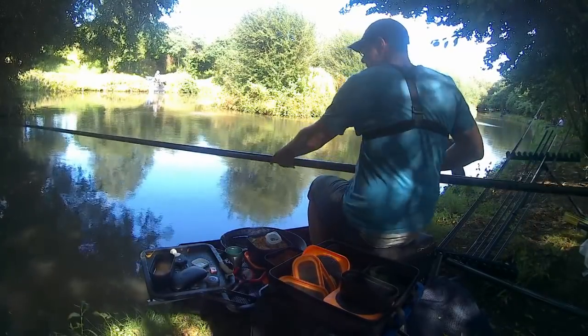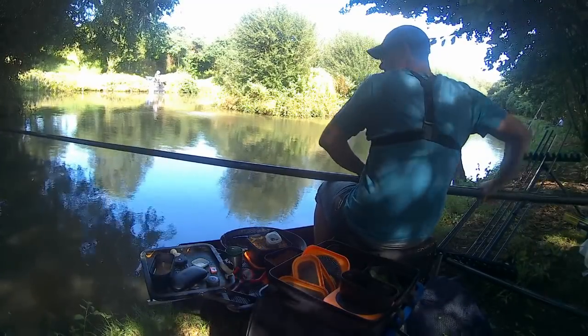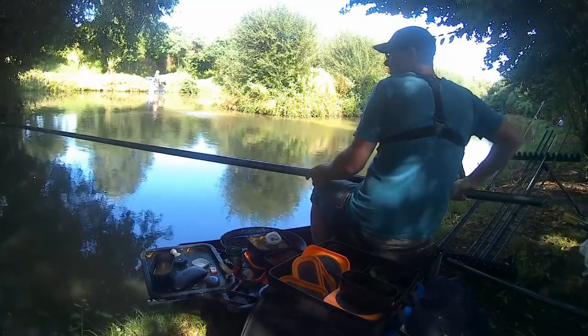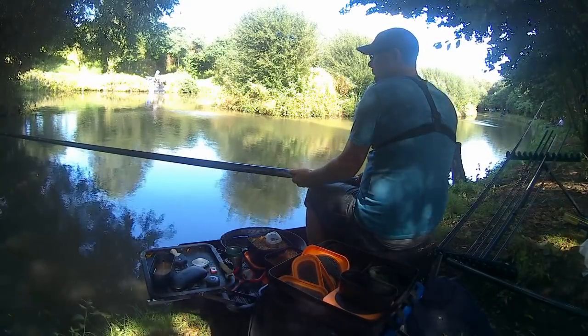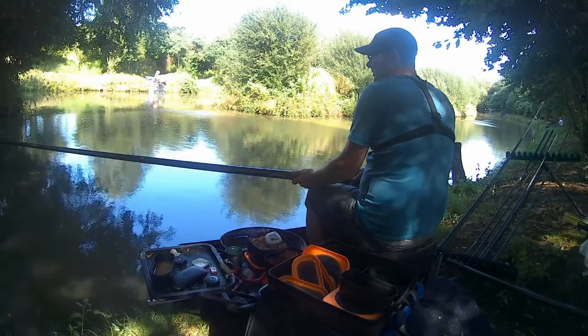And we can go from there and see if we can't hook another £20 of fish before the match is finished. Would be nice. £100 would be nice, but it's not going to happen. But it would be nice.